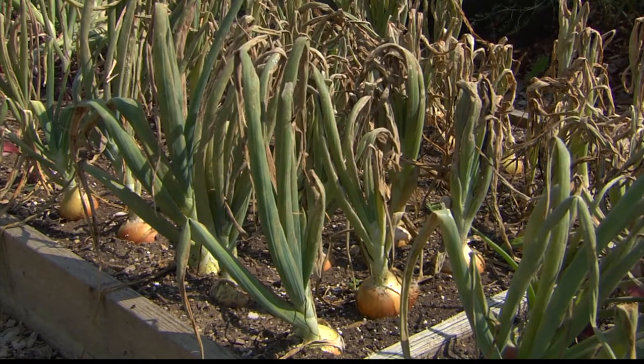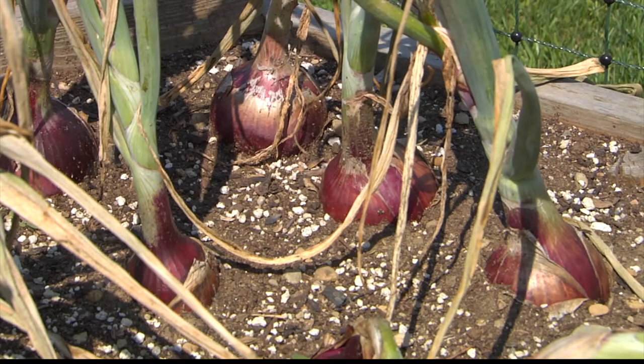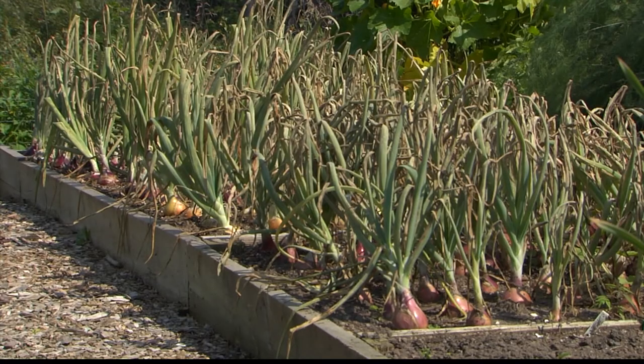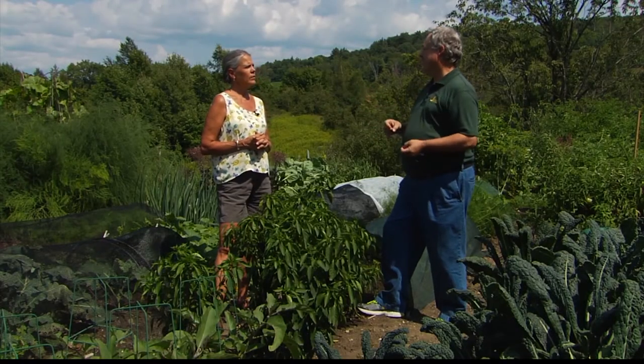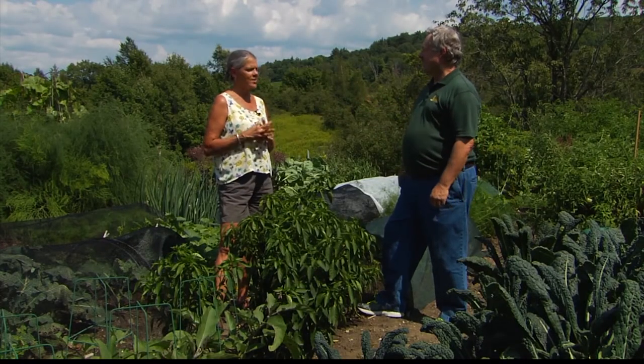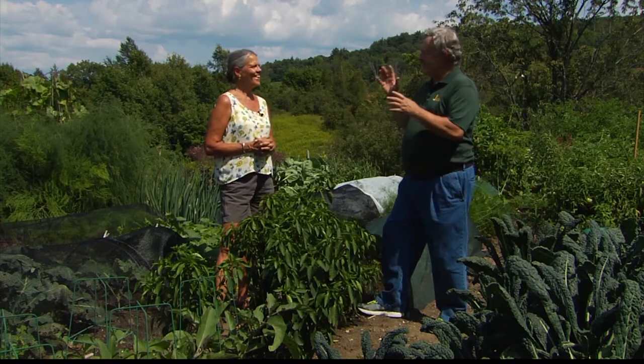As the tops crash over, which means that they're ready to be pulled, I am pulling them. But the ones that are still upright, I'm just going to wait. So even if people have onions without that problem, they should wait until the tops start falling over, and that's a sign to harvest them. Yeah, unless you need it in the kitchen, then you should just take it right away. That's a good point, too. A lot of this stuff, there isn't a golden moment.